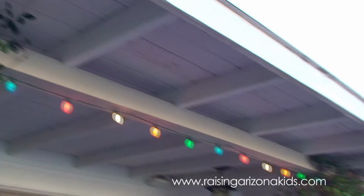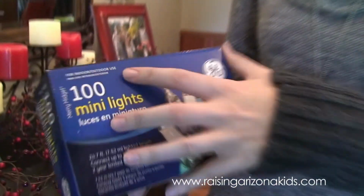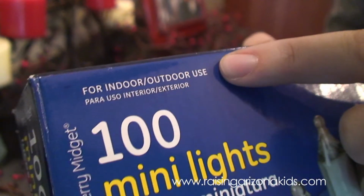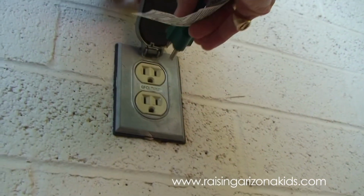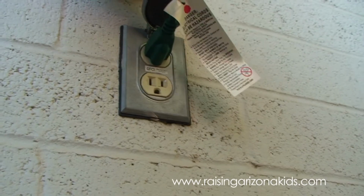What we need to remember about Christmas lights is when you're hanging them, a lot of people like to put lights outdoors as well as indoors. You have to make sure that they say they're for outdoors. Also make sure when you're plugging them in that you're plugging them into a socket that's going to be a good socket for that. Don't leave them on when you're not there.